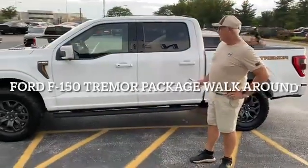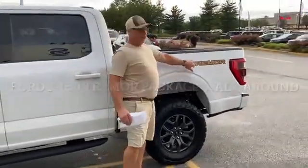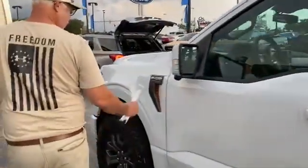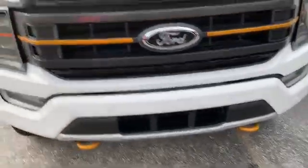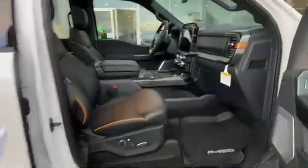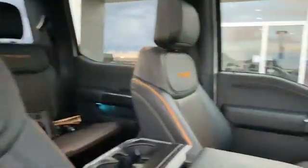All right, here it is, the 2021 Ford Tremor. You're telling me I'm the first guy in Maryland to get one, F-150 that is. We'll find that out shortly. This is pretty cool. The accents on the grill, tow hooks. Even the interior has the Tremor theme. Pretty cool. Look at the seats. Pretty neat. Wow.